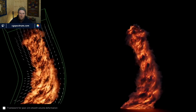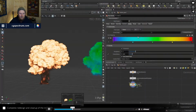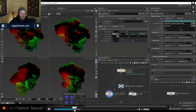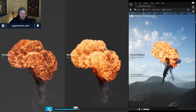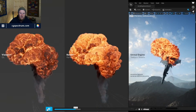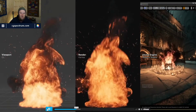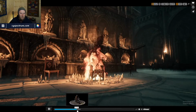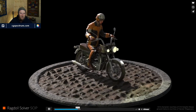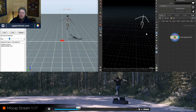So volume deform looks like it'll be pretty cool. And then the rendering side of things looks great with Karma. Look at that. Even the viewport looks good. And then lots of updates to do with Unreal, which is good as well. So that's cool. More texture sheet enhancements and things like that. Here's the kin effect stuff. Yeah, this stuff looks really cool. I think doing things like this could be great, especially when you're creating your own shots.